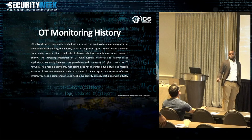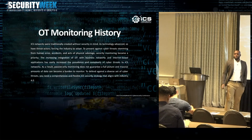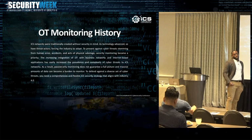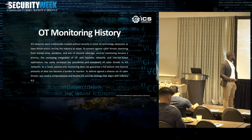With that, passive-only was at one point a solution, and just in the last 5 years, we've seen that evolve as folks start to use active components, agents, and cloud technologies. So passive is a good place to start, but it's really not enough.